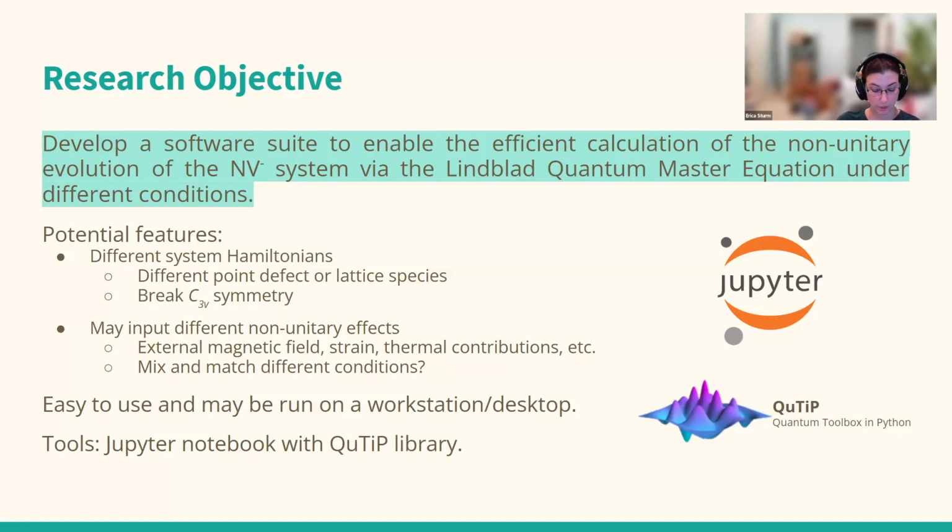We will be developing this to be user-friendly using a Jupyter platform, which is an interactive way to work with Python. And specifically, we were going to use the software library QuTiP, which is Quantum Toolbox in Python, which is uniquely designed for the evolution of quantum systems, such as this one. And the hope was that the user could input their parameters and hit run, and a few minutes later come back and get a pretty good approximation to what they could expect in reality.